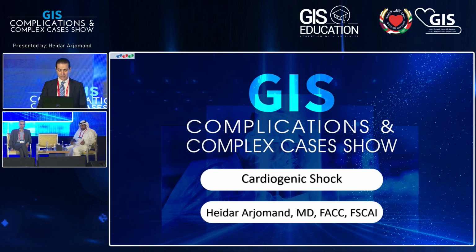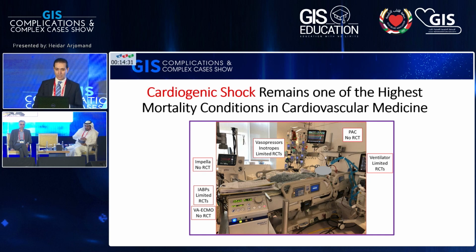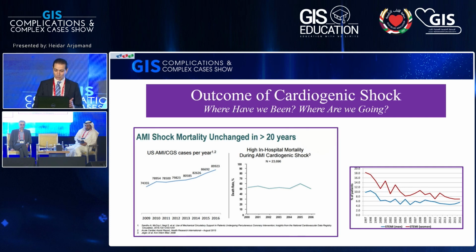So I'm tasked with discussing cardiogenic shock, and the topic is shock diagnosis and matching types of circulatory support to patient needs. If we were to remember one slide from this presentation, it is this: cardiogenic shock in 2022 and 2023 remains one of the highest mortality conditions in cardiovascular medicine. We have made significant progress in every aspect of cardiovascular medicine, but unfortunately, despite all the gadgets and technology, the mortality rate for cardiogenic shock, especially acute MI cardiogenic shock, remains in the range of 40 to 50%.